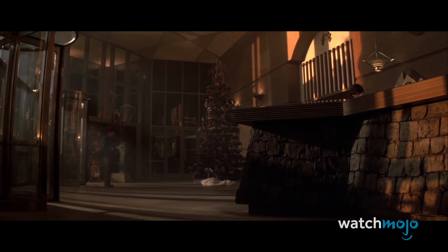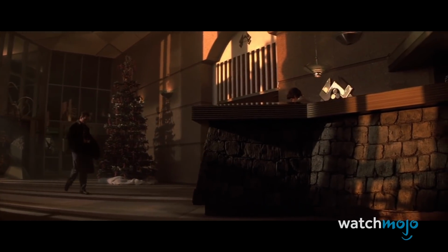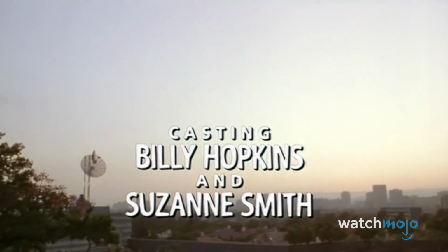The lobby of this Los Angeles skyscraper served as the entry point for Die Hard's iconic Nakatomi Plaza back in 1988. Fox Plaza would later double as the KPPX radio station in 1994's Airheads.